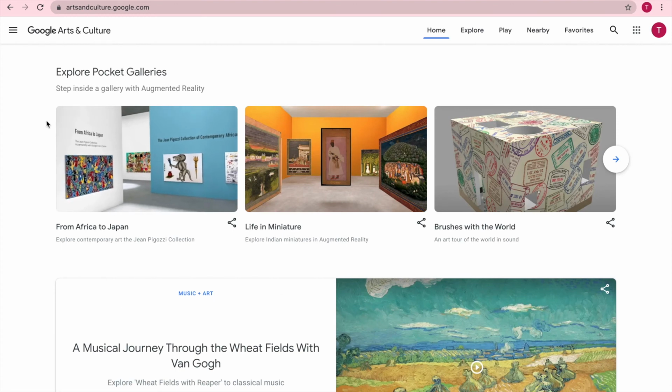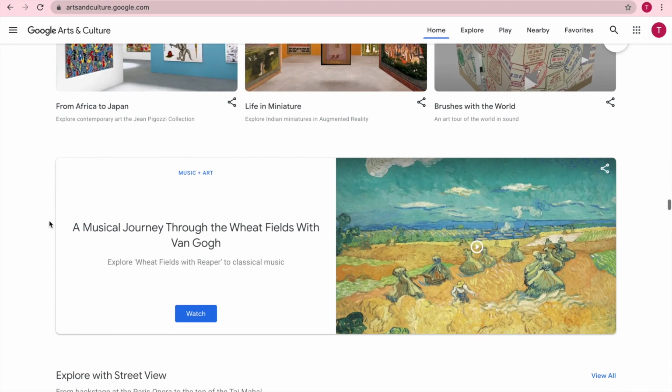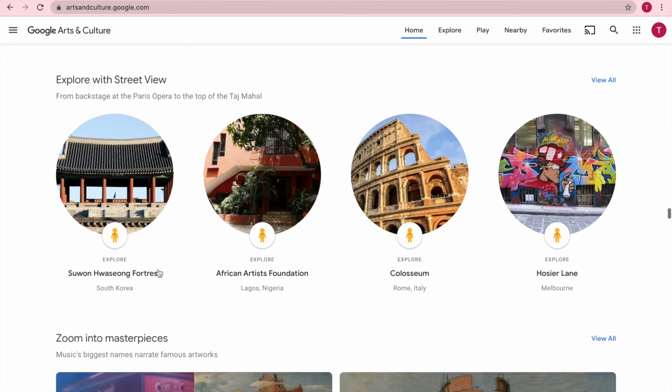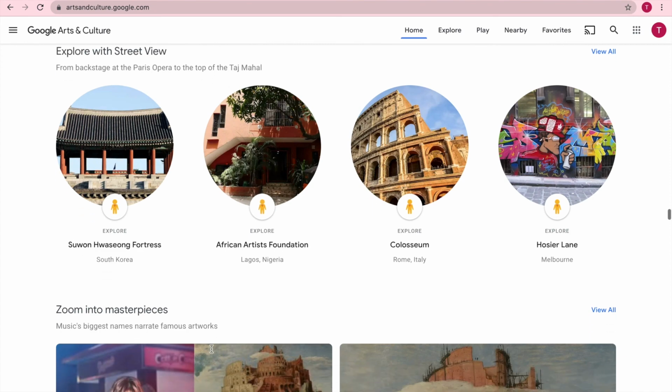These pocket galleries are really cool. They're interesting if you use that with your phone. You can actually move your phone around, kind of like virtual reality, and then here's some street views of different places, from the Paris Opera to the Taj Mahal.